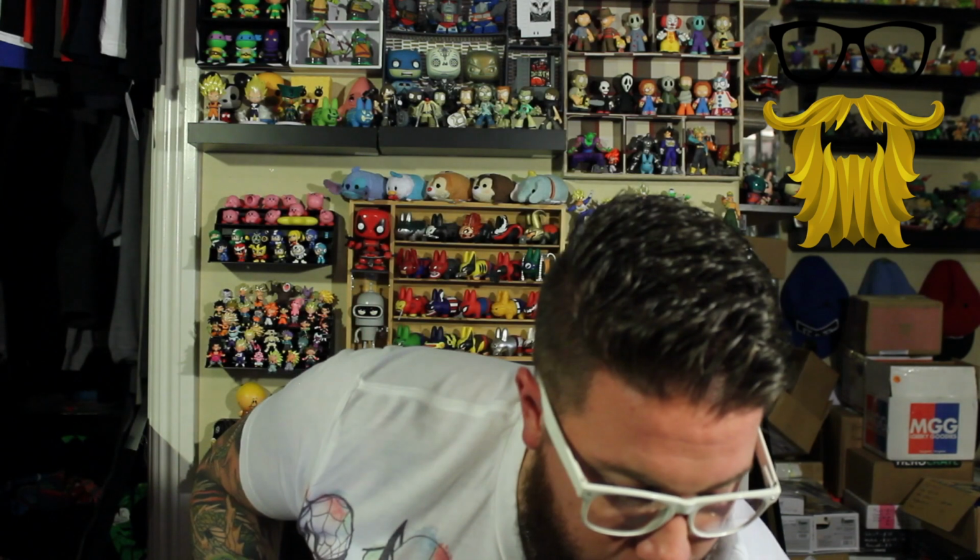Then we got a sleep mask. This is actually the second sleep mask I've gotten this month, which is weird. I never owned one, but this is a zombie one. I don't think I would ever use this, and I honestly don't know anyone who does use sleep masks, but if you did, now you have a zombie one. So, zombie sleep mask. There you go. Then, we got a Pez dispenser, and we got Superman on here.